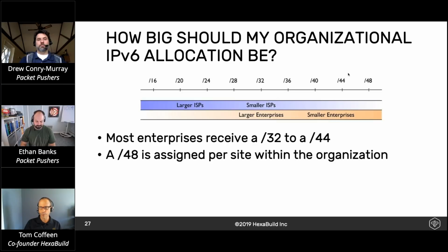Before we dive into the arithmetic behind this, a /48 is assigned per site within the organization. So you want to think about things in terms of the number of /48s that you get. A /32 will give you 65,000 of them. A /36, moving to the next nibble, the next 4 bits, will give you 4,096 /48s. A /40 will give you 256, and a /44 will give you 16. So the idea is you just figure out how many sites you have in your organization, and it's going to fall into one of those buckets.